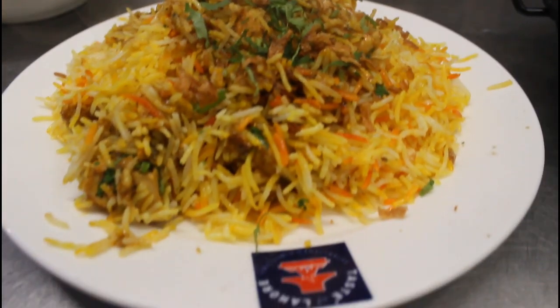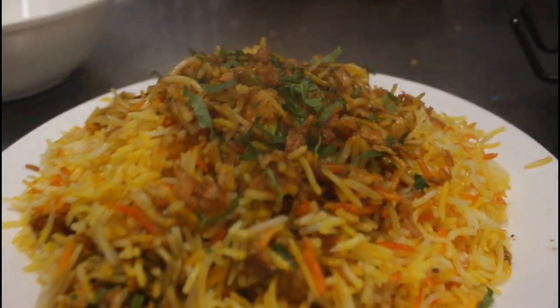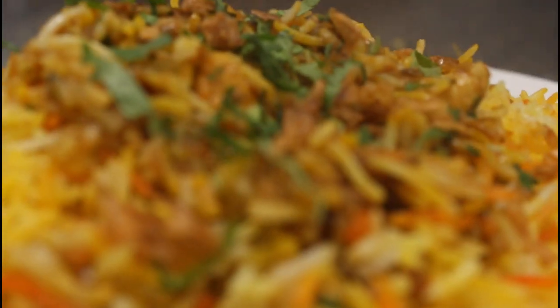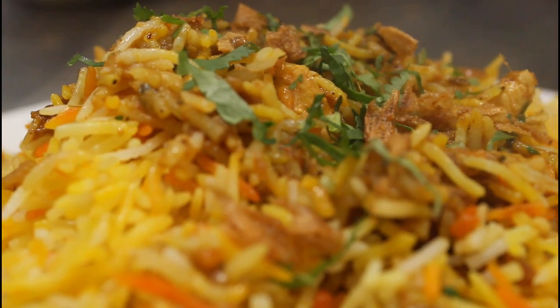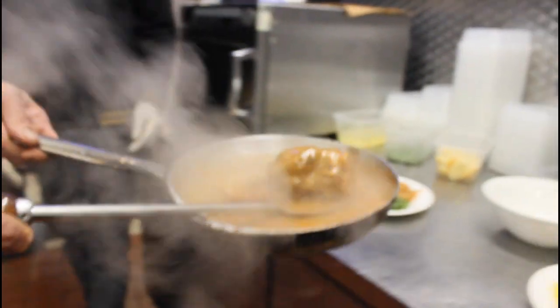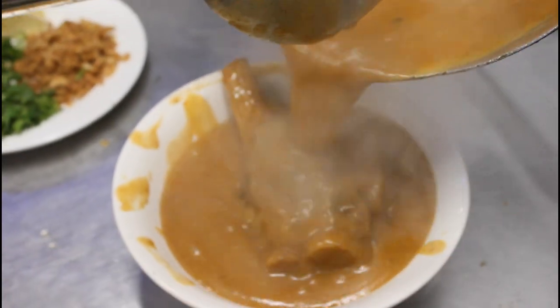Chicken biryani from Taste of Lahore. You're missing a lot. Look at that, wow. Nihari, which we make with lamb shank. This is a lamb shank. Whoa. Nice, wow.